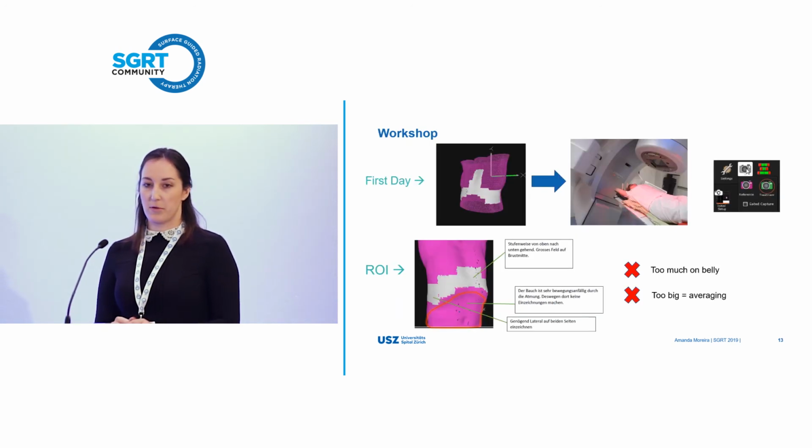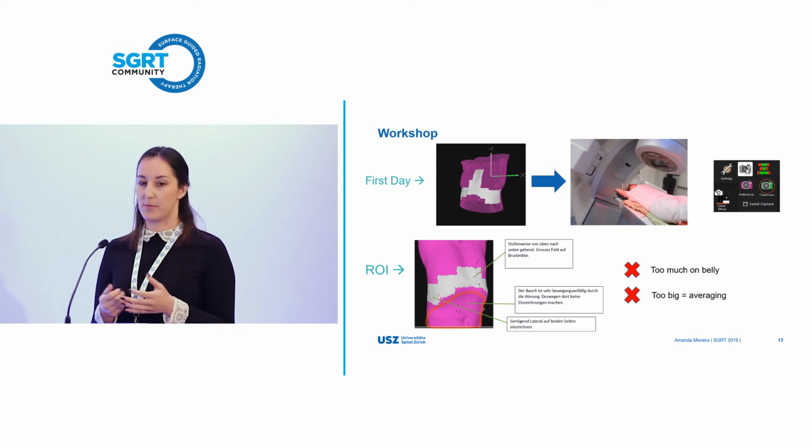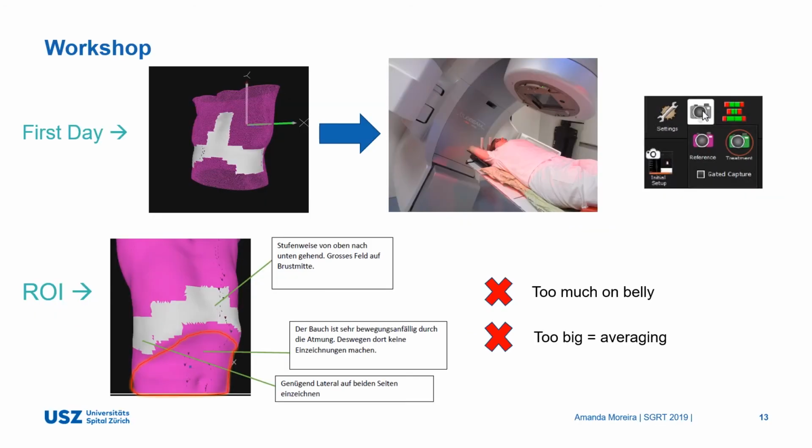And so we actually booked both our machines that have an SGRT device out for an hour each. We split our RTT staff up into small groups, and 2 of our dosimetrists were nice enough to come play patient. So we really just gave everyone the opportunity, put the pendant in their hand and said, this is a first day case, let's do it.